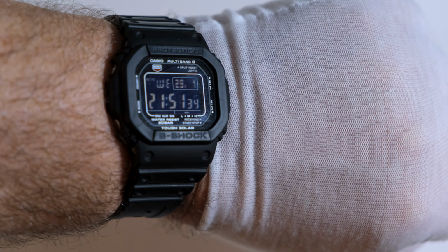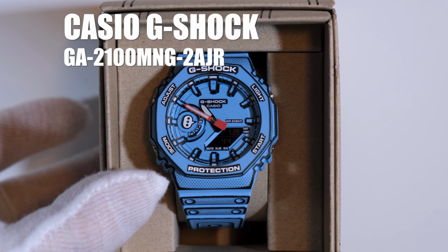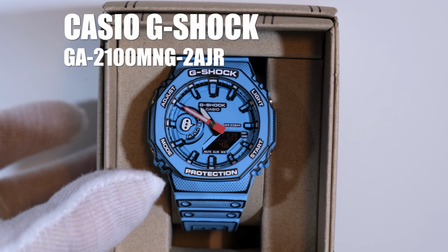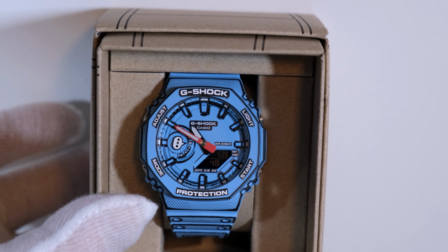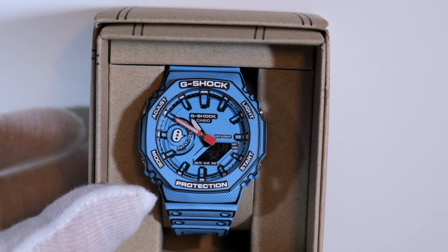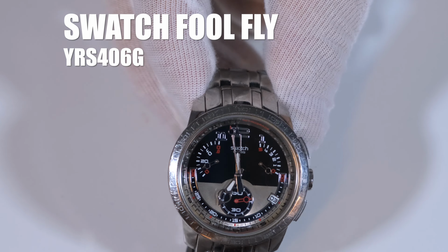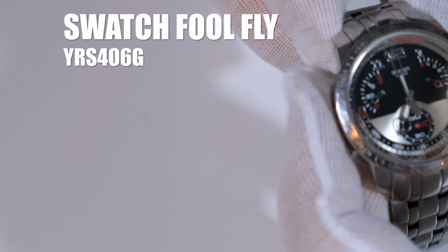This is the G-Shock Manga, and this is a limited edition, and I would have expected this to be an instant classic. I think it sort of faded, and I have reviewed it, so you can see my review of it here.